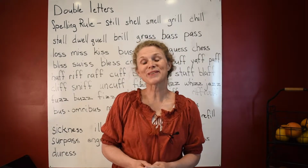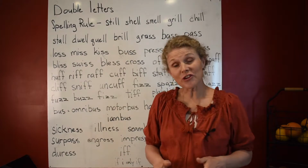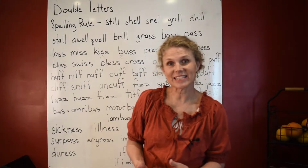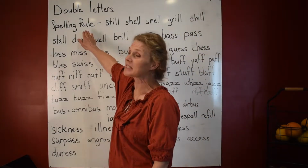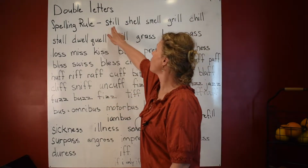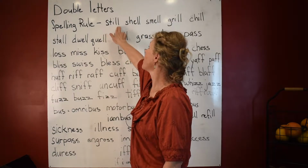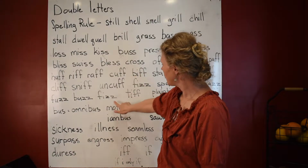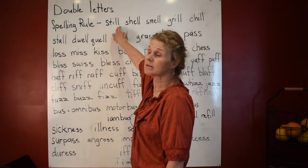Hey, we are going to learn about double letters today. First off, I've already talked to you a little bit about it in the last lesson or another lesson. But we're going to talk about a specific spelling rule. The spelling rule is if you have one vowel in a one-syllable word followed by an L, S, F, or a Z, that letter needs to be doubled.